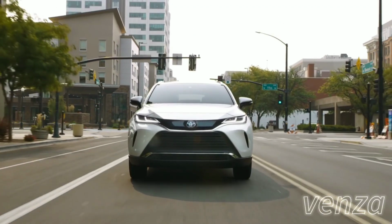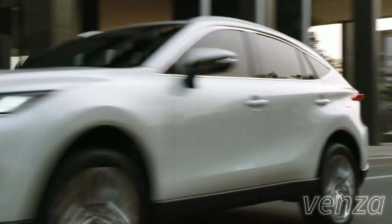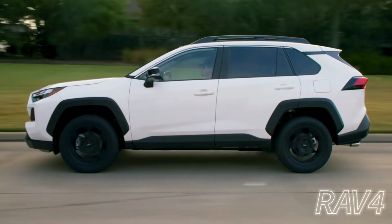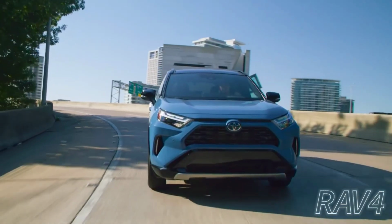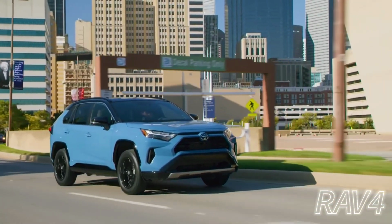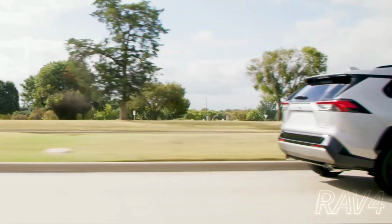Venza is available in three grades, LE, XLE, and Limited. This large grade lineup starts with four core grades, LE, XLE, XLE Premium, and Limited.